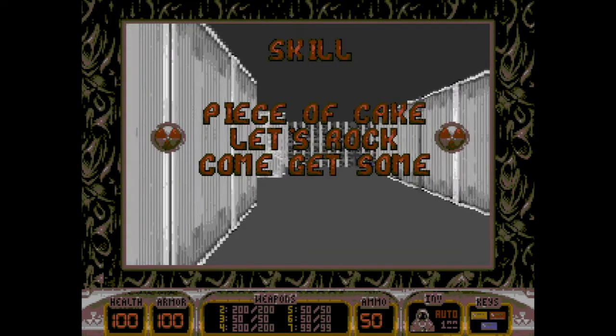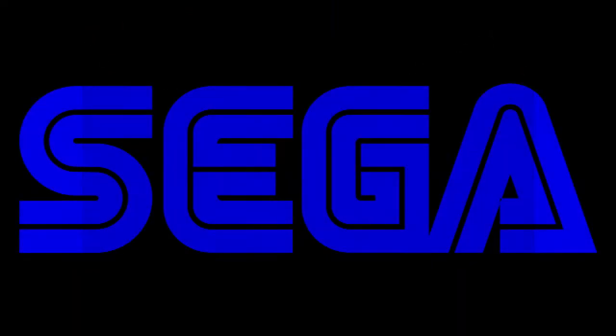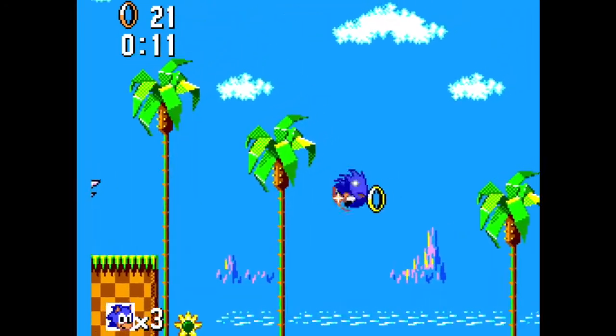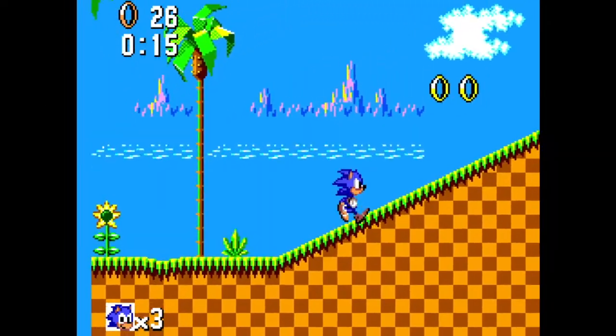So the first big game company to legally start selling their stuff in Brazil at an affordable price was Sega. They did this through a partnership with the Brazilian company TecToy. Basically, Sega gave TecToy the rights and resources to manufacture and distribute the Master System and its games in Brazil, and they would split the profits somehow.